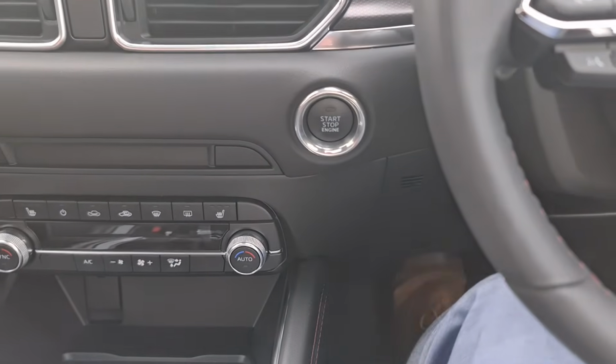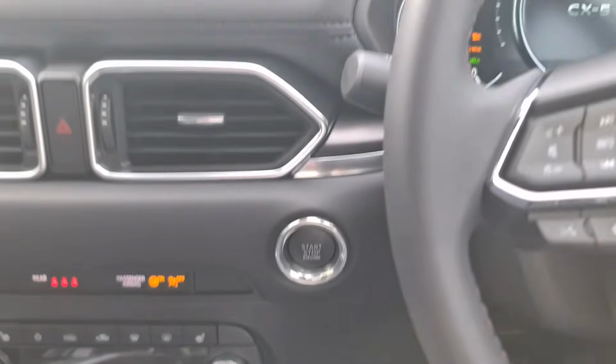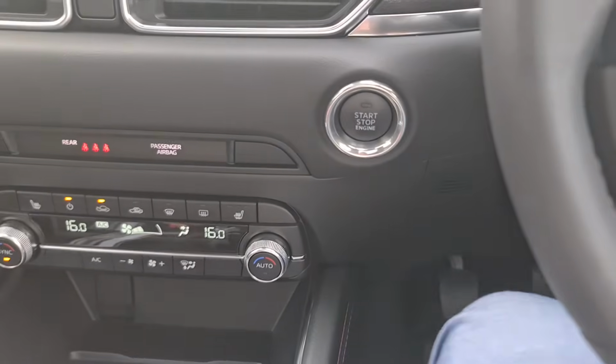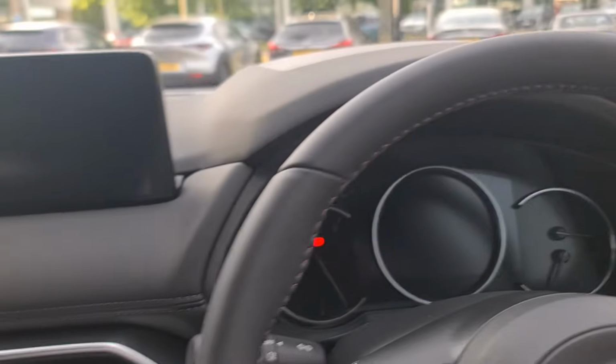So key fob in the car, I put my foot down on the brake, hit my start button, and the car's all fired up. As you've just seen, the way you stop the car, feet off the pedals, hit the start button again, or the stop button now, and the car is all off. Okay, it all shuts down.